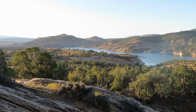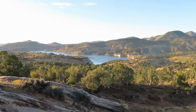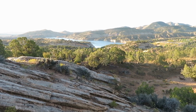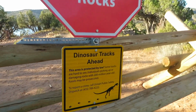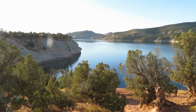But today we're gonna be in the greater Vernal area. Vernal is a town of about 10,000 people in far eastern Utah, like northeastern Utah. This reservoir over here, which I think is just called Red Fleet Reservoir, is kind of the center point of Red Fleet State Park. I'm headed toward the shoreline of the lake. All right, here we go. We are close to our destination. Great views of the lake from up here.